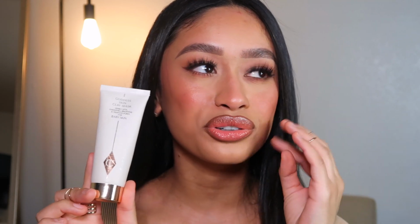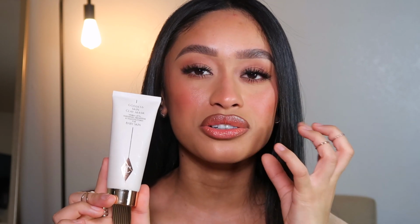It has clay in it, but it also has almond oil, so it's very hydrating. It never fully dries, like when a mask dries and your face just feels like you can't move it. That doesn't happen with this mask. It just feels kind of like a cream on your face almost, and it never fully dries down. So if you have dry skin and you're looking for a good clay mask, I definitely recommend this one.